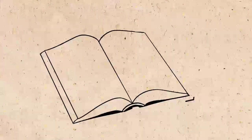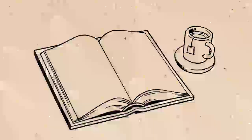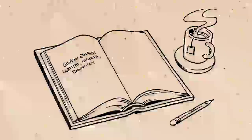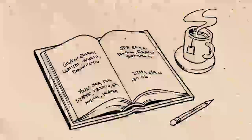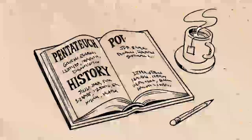If you open a Protestant Christian Bible and look at the table of contents, you'll notice the first 3 quarters is a collection called the Old Testament. If you look at the list of books, you'll see it's made up of 39 smaller works that are grouped into 4 main sections. The first 5 are called the Pentateuch, followed by the historical books, then the poetic books, and finally the books of the prophets.